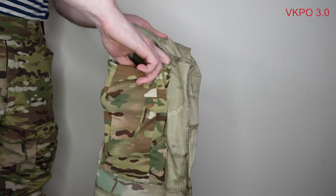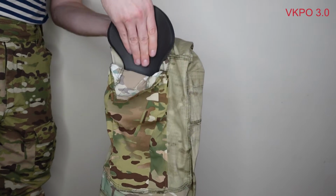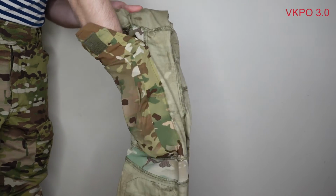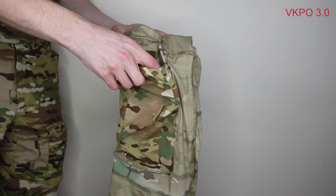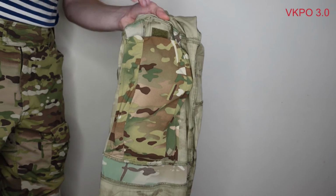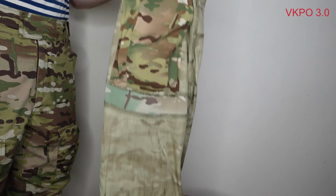So in both cases, this drawstring is essential. The system on the VKPO 3.0 is unique. The knee pad pocket is on the inside with access from the button, and the height of the knee pad is adjusted with the Velcro strap and the pocket closure itself, which is not very convenient in my opinion, as if you don't get it right from the first try, you'll have to take trousers off and adjust again, and you can only secure the knee pad in the upmost position.